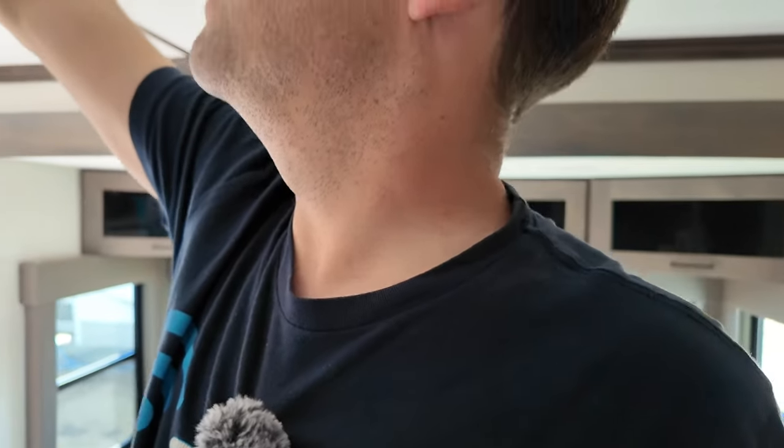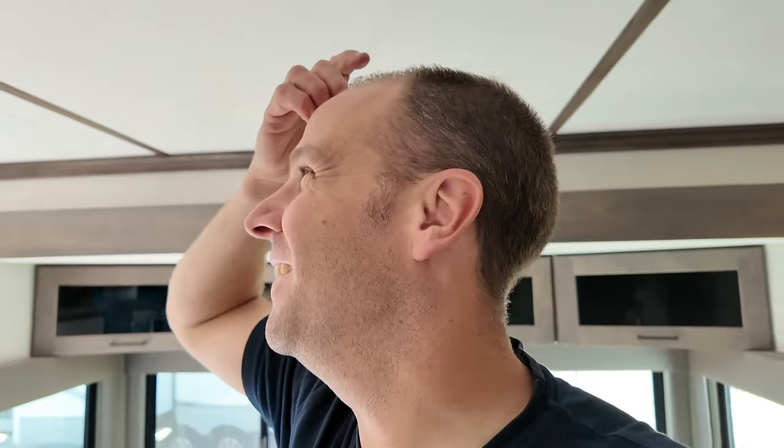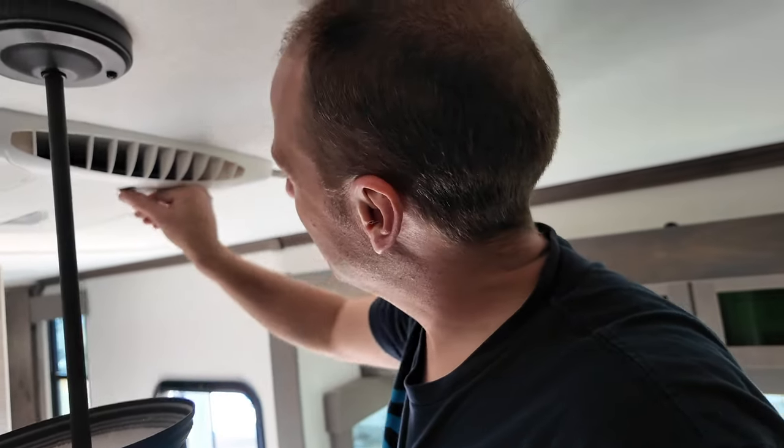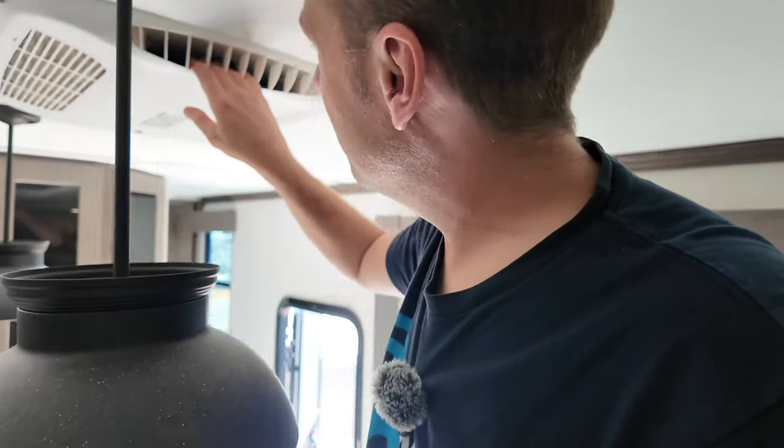It is kind of warm. How's the air conditioner working? I can feel it. You can feel it? Yeah. Oh, good. Then maybe it's not working. It's not working. Feel it? It's not working. That is not cold air. Oh my goodness, are you kidding me? That's not cold air. It says cool low.